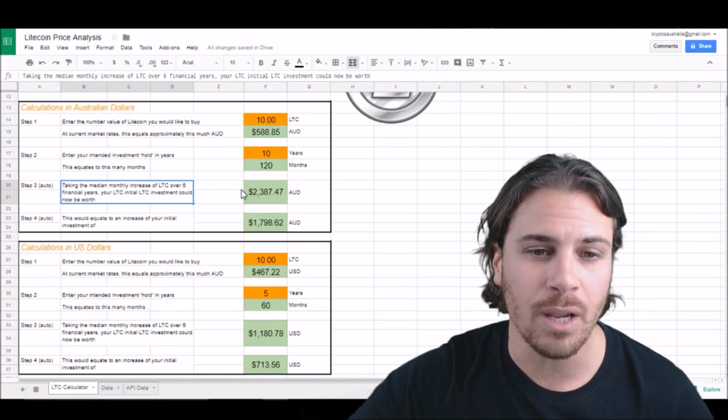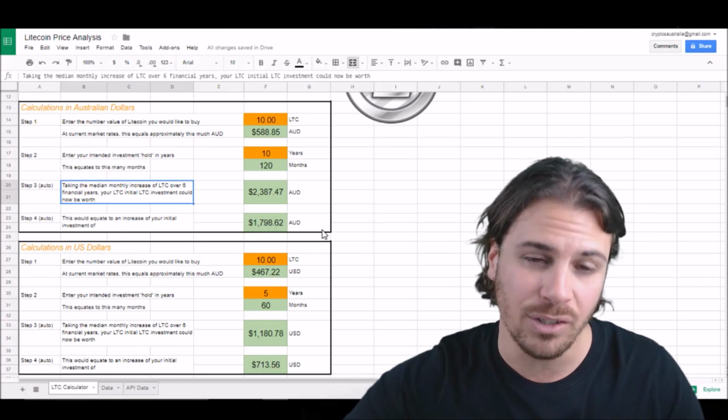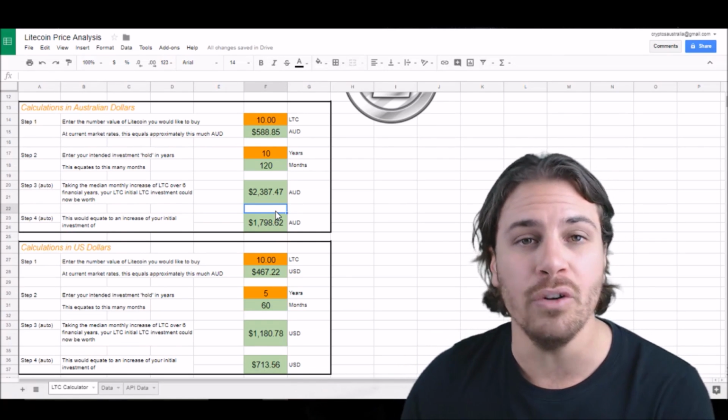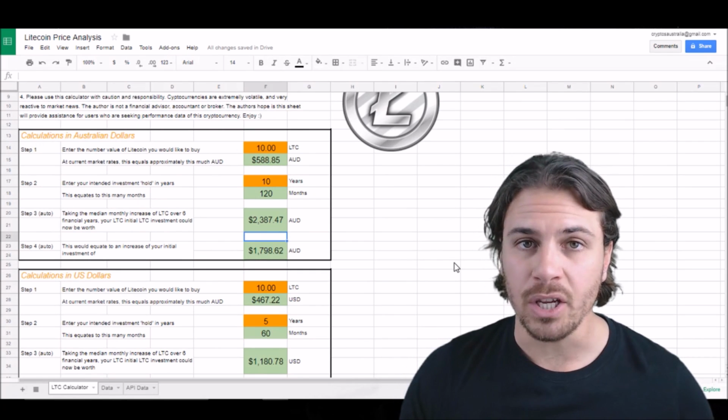Now in step 3, it will tell you what your investment could be worth based on that data and based on that number of years you intend on holding it for. And then in step 4, it will tell you the increase of your initial investment after that set amount of time. So that's pretty much it, guys.